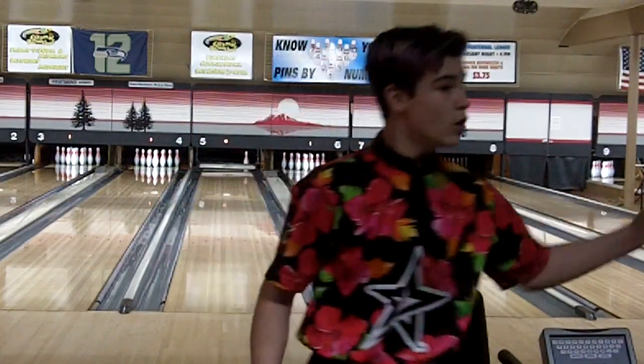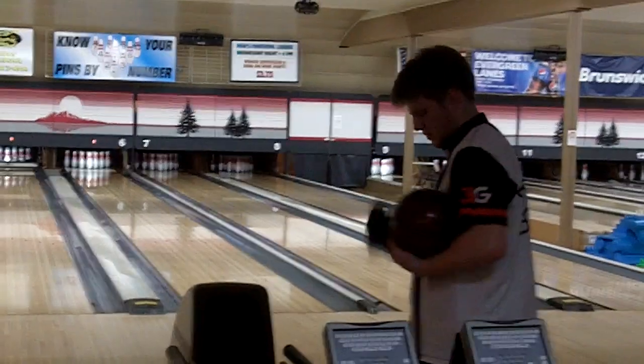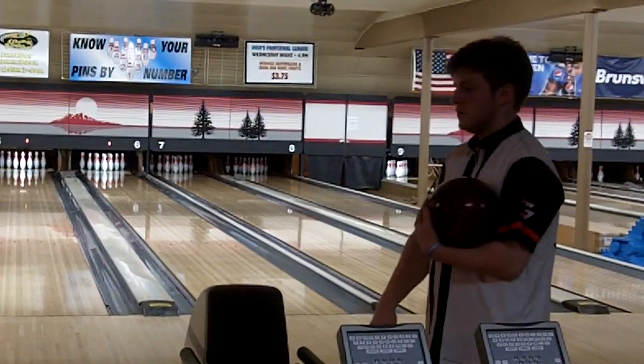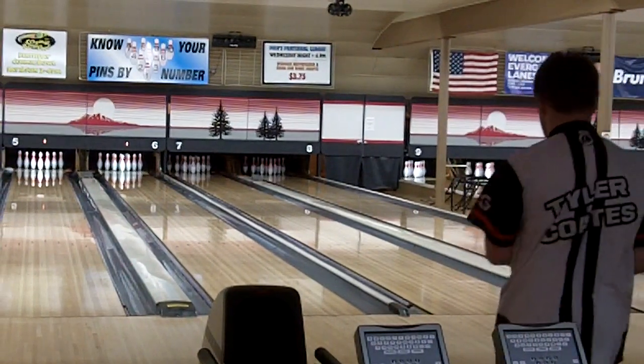Minus 150 cut. He takes the pin. That's probably the smart move. 76 through 4. While Duke is the name of the near future, this is a name of the now. Tyler Coates finished top 8 at Main Event this year.